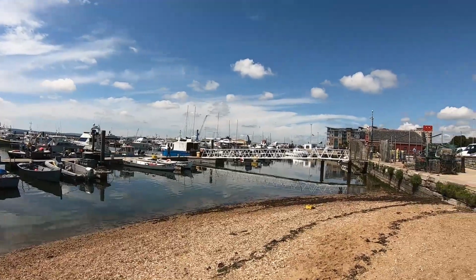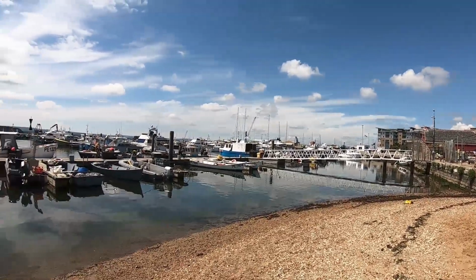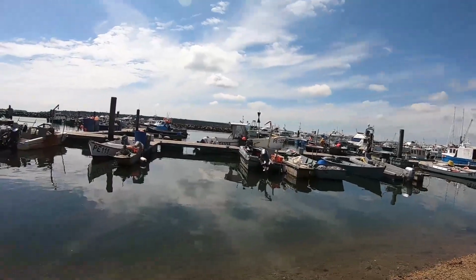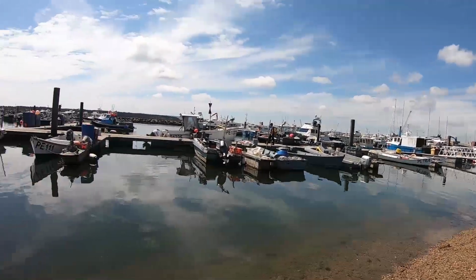I'm pretty disappointed with this Poole Harbour really. I thought it was a lot bigger than this, a lot more boats, but it's not really. Water's clear, a bit deep, once you go out 2 feet anyway.